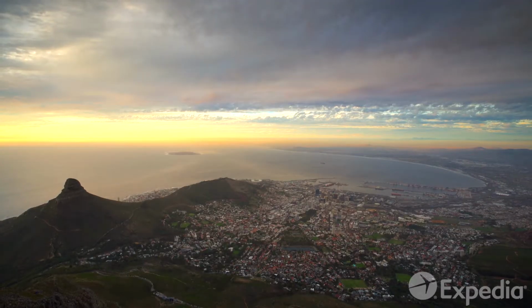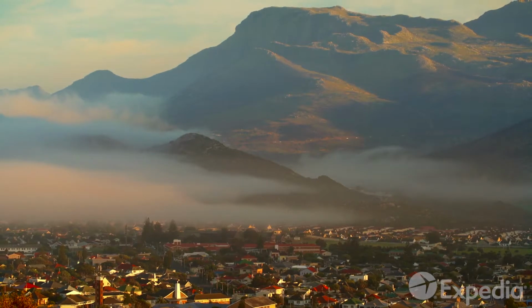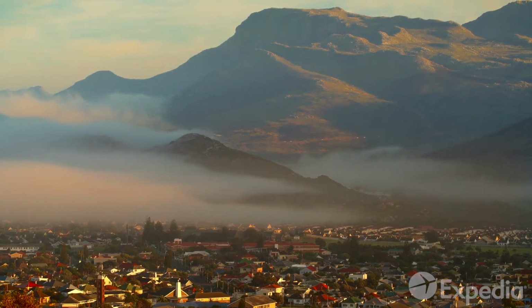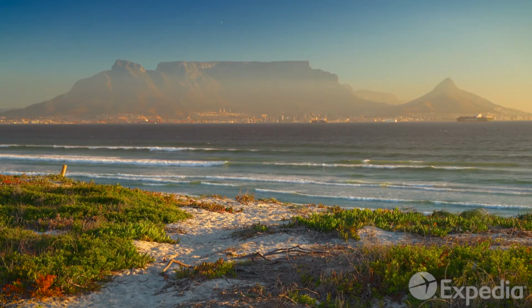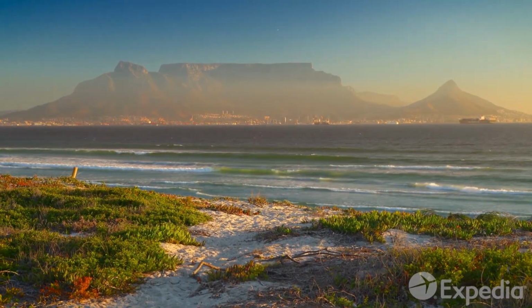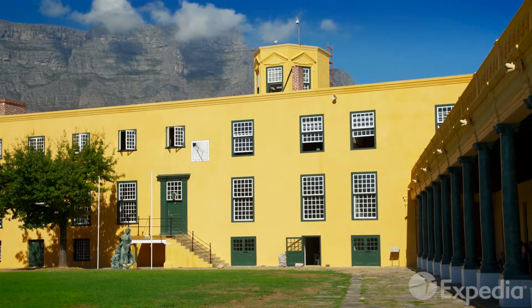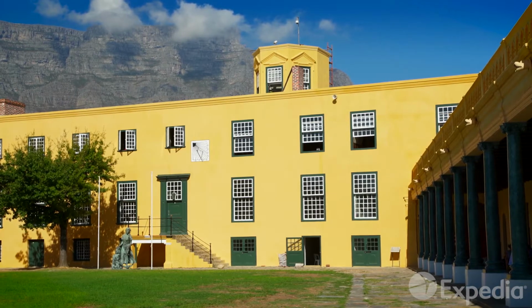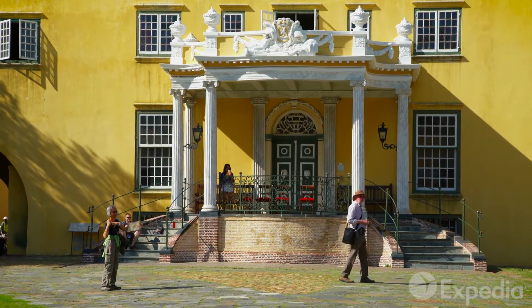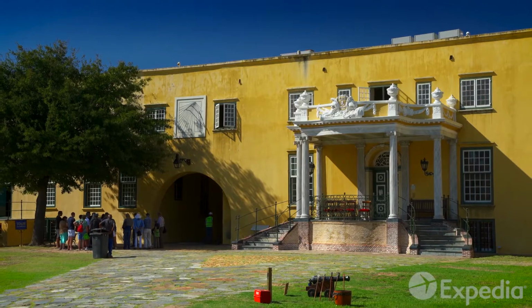Cape Town's central area is situated in the City Bowl. This amphitheater-shaped area begins at the edge of Table Bay and is backed by the iconic 2-mile-long plateau of Table Mountain. Near the bowl's center, you'll find the Castle of Good Hope. This Dutch East India fort was the center point from which the city grew.